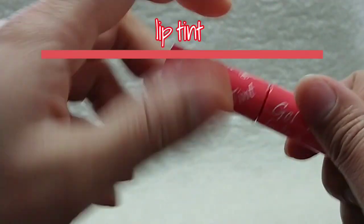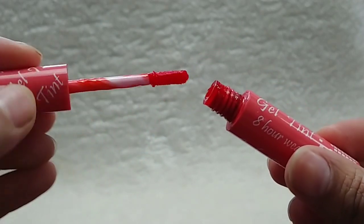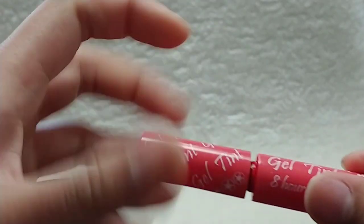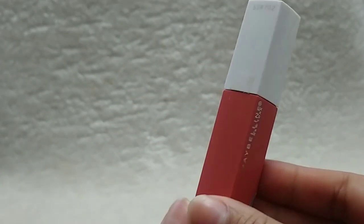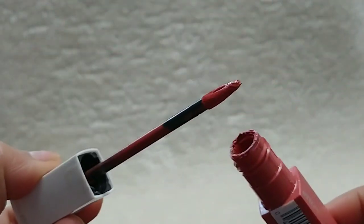Next off would be this lip tint, my favorite. It's 8-hour long wear. I've been using it forever, even if I don't go outside. I love seeing my lips red, and you can use it on your cheek as well. It looks really natural, but if you prefer lipstick, you can check this Super Stay Matte Ink from Maybelline New York. It's very affordable. My daughter gave it to me, and it's long lasting.